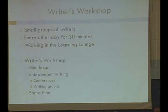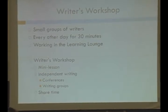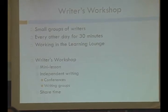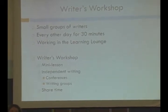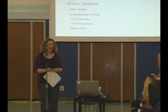Writer's workshop, the way it's set up, like most workshop models, there's first a mini lesson, and then there's independent time and independent writing. They'll have their writing folders, and they'll be keeping their writing pages in the writing folders for quite some time until we've finished and got them ready to publish.